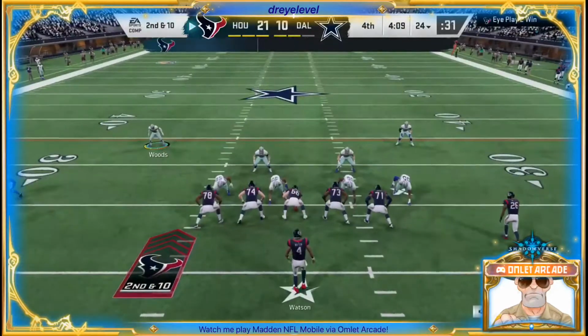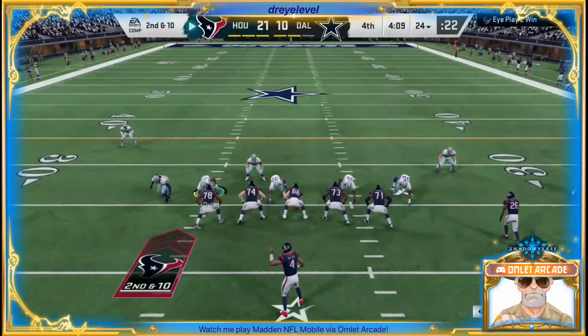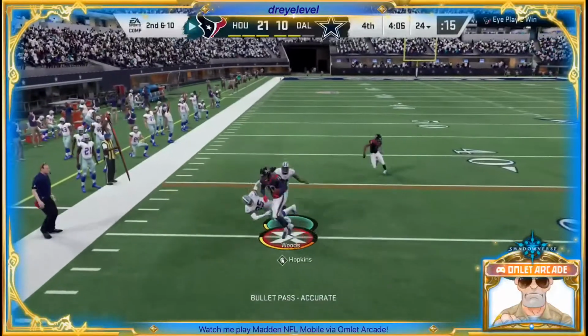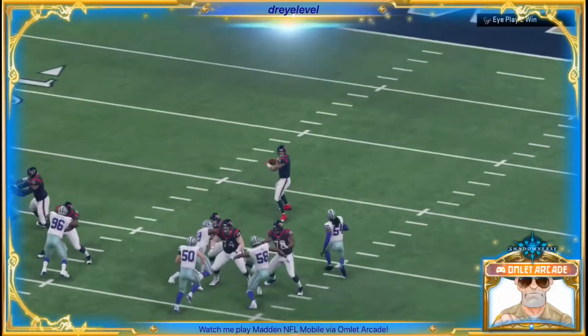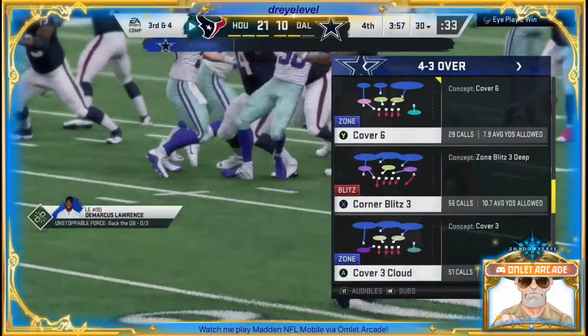Officially nothing on that last run. They'll try again, 2nd and 10. Watch the screen. Watch the screen. Hey, we got Mike 50. Relax. Watson operating from the gun. It's complete to Hopkins. He'll be brought down on the 30-yard line after a gain of 6. 6 yards is the pickup, and that'll lead to a third down.